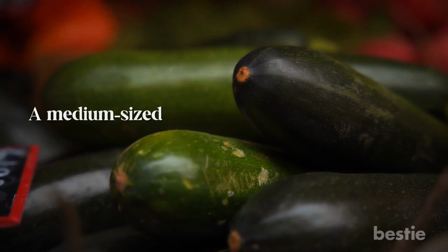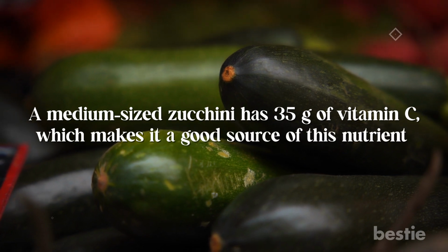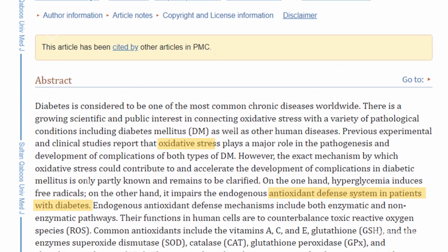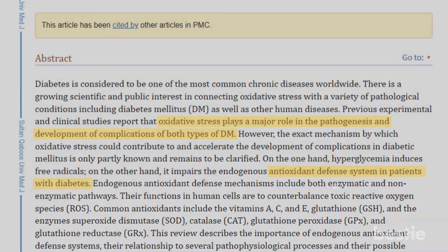For example, a medium-sized zucchini has 35 grams of vitamin C, which makes it a good source of this nutrient. Previous research indicates that this antioxidant may be deficient in many people with type 2 diabetes, possibly due to high levels of oxidative stress caused by anomalies in blood sugar metabolism.